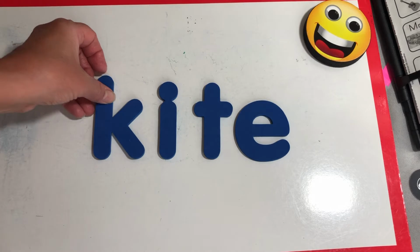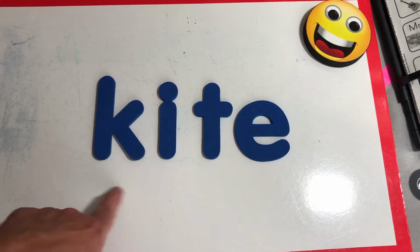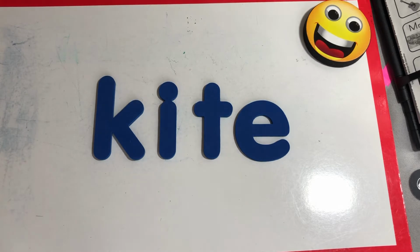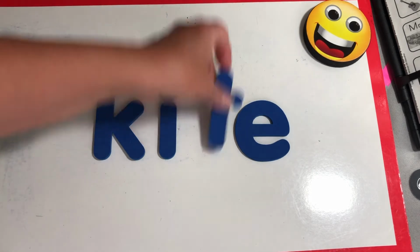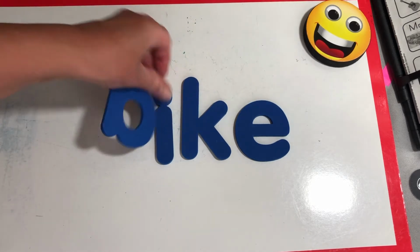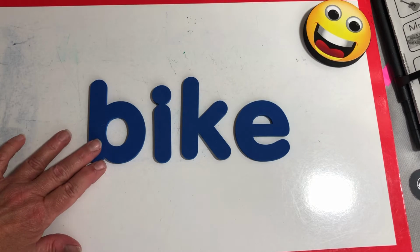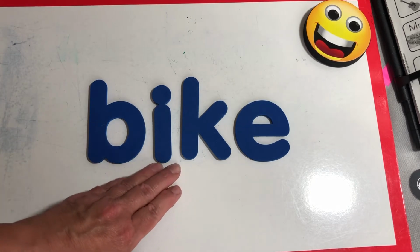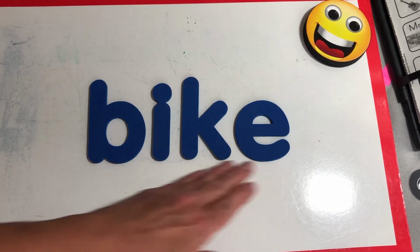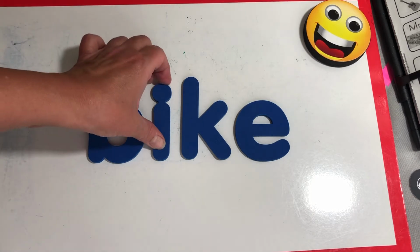How about this word? Kite. Kite. Kite. And this one is one I think that you use a lot. Especially if you're writing a story about yourself, you might say, I like to ride my bike. And there's a bike. That's one you might be using a lot. So we did A, O, I.